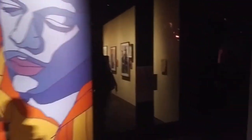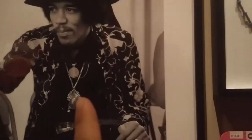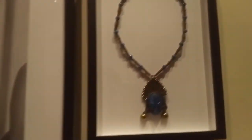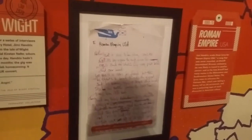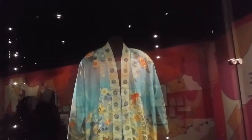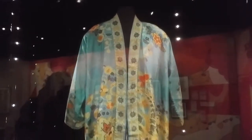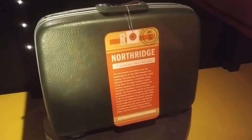We're gonna check out his exhibit next. This is Jimi Hendrix's necklace that he's wearing when he returned to Seattle. Pretty awesome they have this here. There's a lot of his handwritten notes on this wall, including this one, an unproduced, unreleased song. I think this costume is one of his more iconic looks. It's pretty cool. I think he wore that one at a festival.